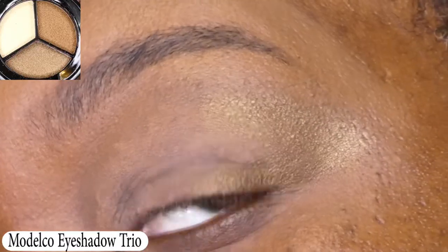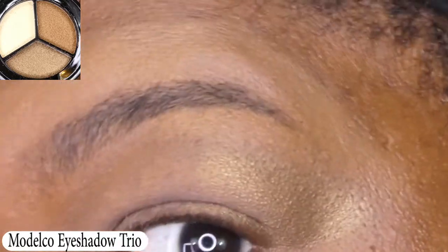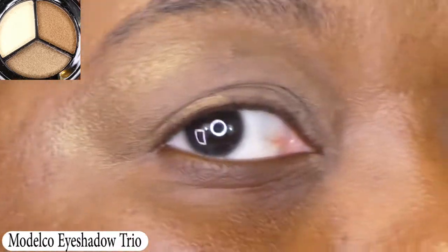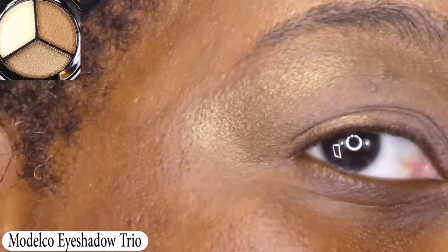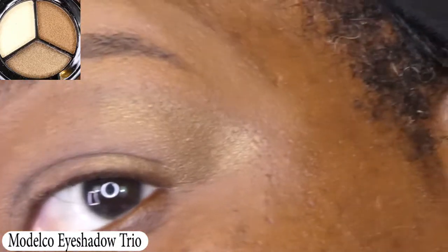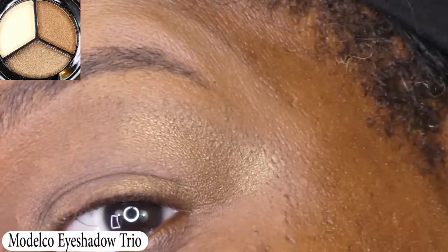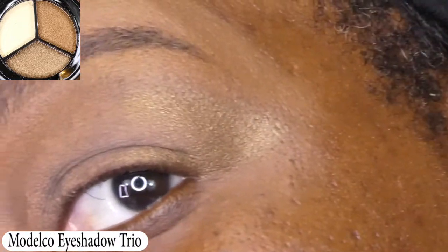So I started out on the outside of my eyelid. It's such a beautiful gold bronzy color, I think. So pretty. It's very subtle until the light hits it just the right way. I'm actually kind of impressed. I was like, meh, they just sent me whack eyeshadows, but no, this is pretty good so far.